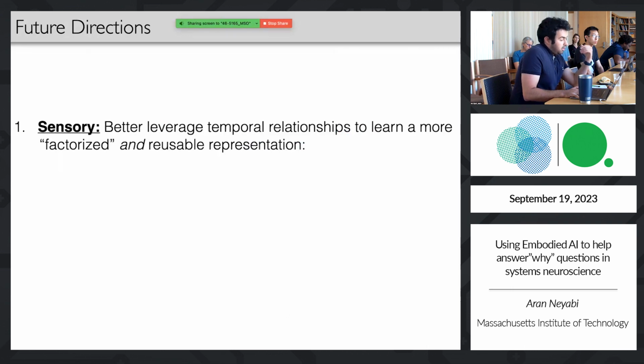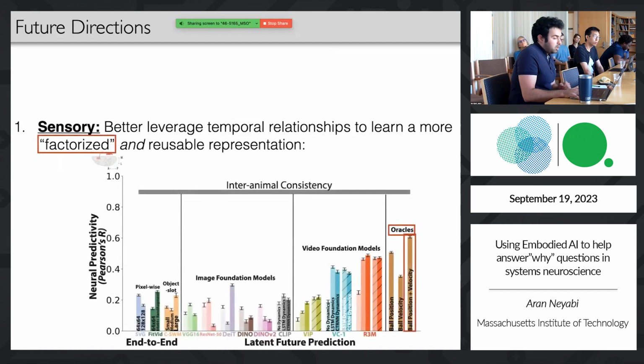We can break it down into a sensory and a cognitive component. On the sensory side, it might be to better leverage temporal relationships to learn a more factorized and reusable representation. What do I mean by that? Well, if we look at the ground truth oracles, so these are time-varying oracles of the ground truth position and velocity of the ball while it's hidden, so it's perfect access to the simulator state, they still do better than our best models that operate on pixels alone. And in particular, having access to both the ball position and velocity, at least in this Pong environment, suggests that maybe having a representation that more explicitly represents those state variables from pixels could be useful.